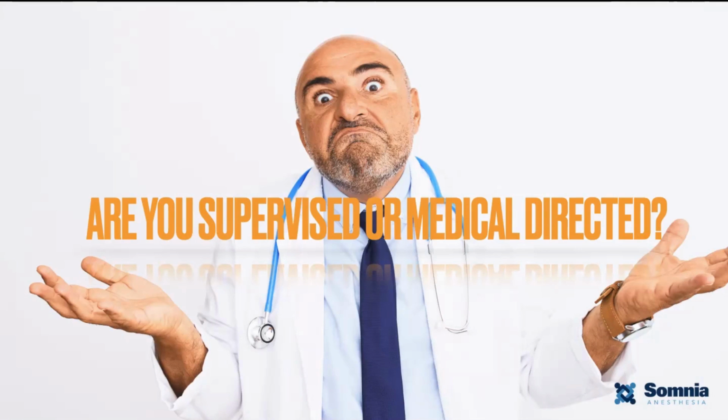steps of the TEFRA regulation to be able to submit for billing payments as medically directed. And the biggest ones are obviously they need to have assessed the patient in pre-op, regardless of whether you did. They need to be at the induction, be at the extubation, be at some point in the middle of the case, and then a couple more. This is why it's the most restricted. They need to be available at the beginning, at some point in the middle, at the end, in PACU.